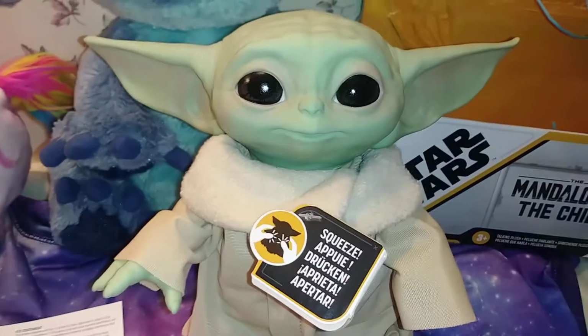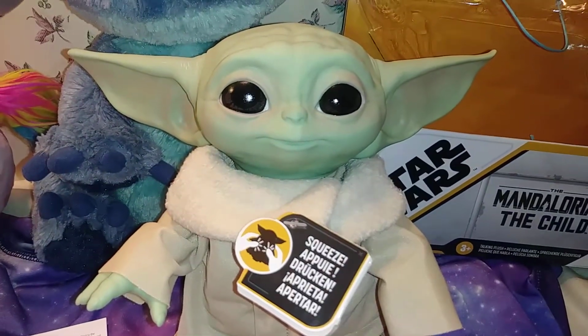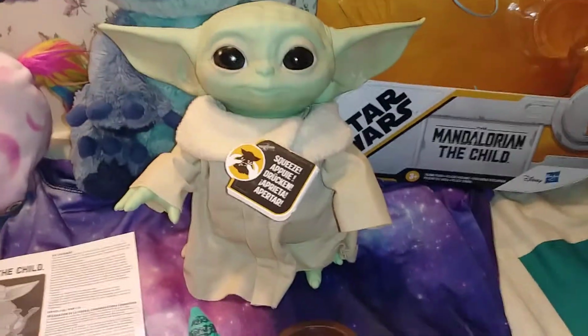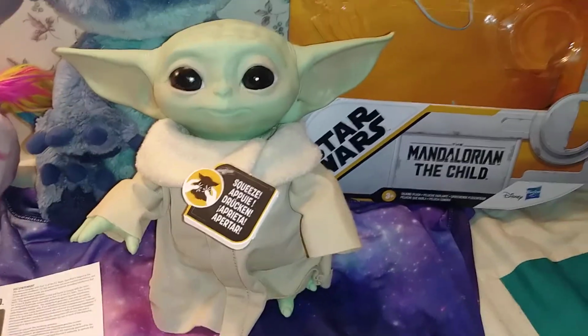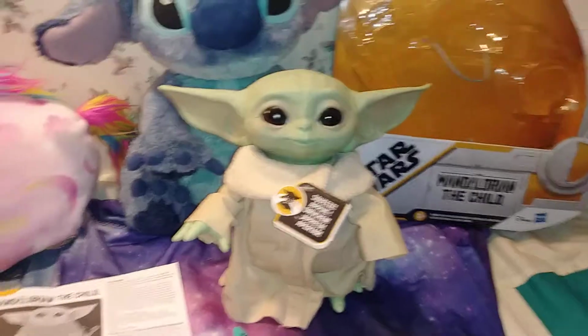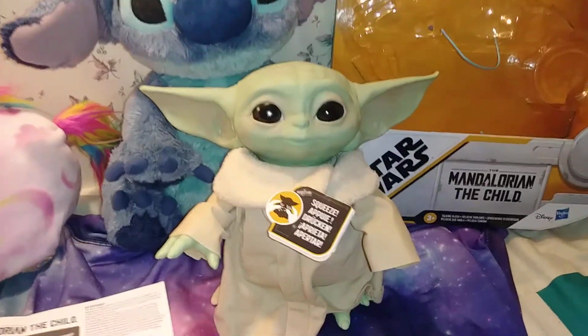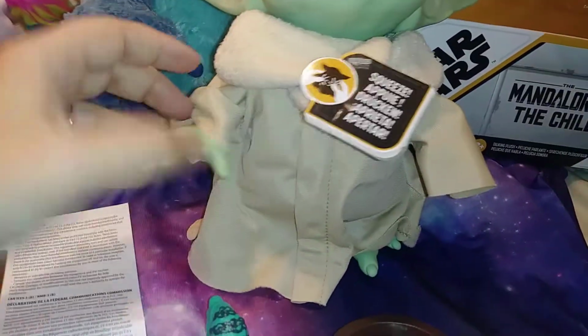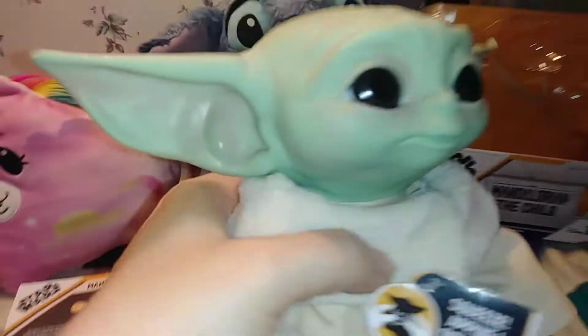And there he is! Baby Yoda, how does it feel your first day home? I'm gonna keep calling him Baby Yoda. I know he's not Yoda. I know he's the child, but, you know, I like to call him Baby Yoda. You can call him YJ, Yoda Jr. I'm just kidding, we don't even know. But let's take a closer look.